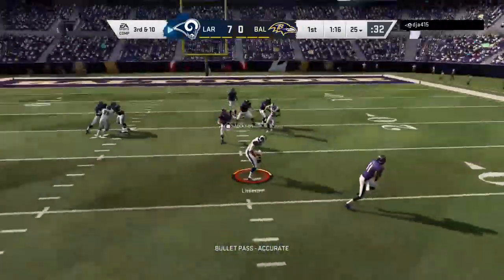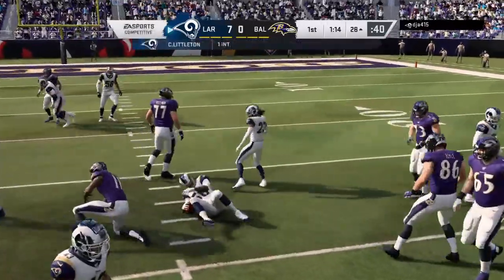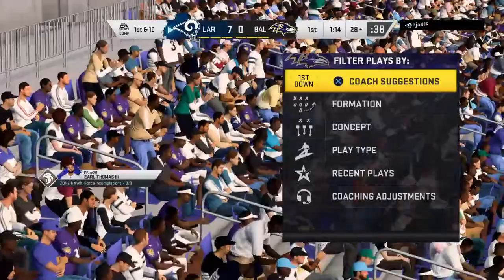Jackson, he rifles one that's intercepted. Picked off by the linebacker, Corey Littleton. And his guys are going to get the football at the 28-yard line.